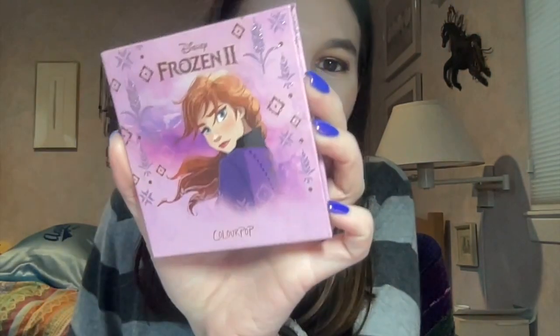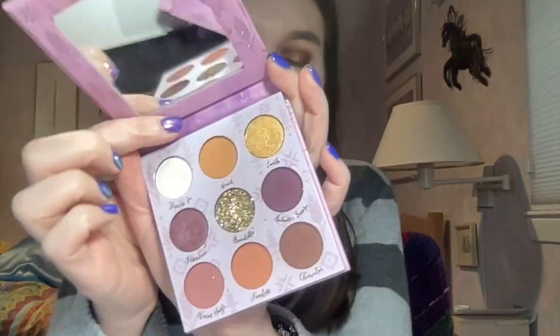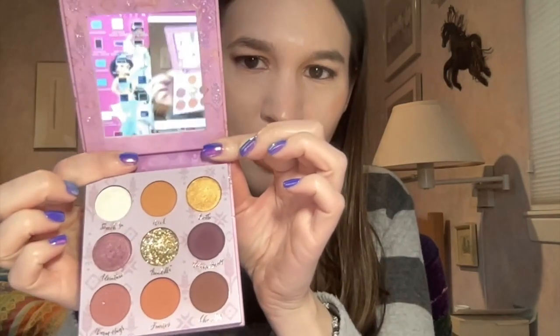And then some other Disney collabs that I really loved were the Frozen 2 palettes. I love the packaging on these. It's just so freaking pretty. It has the same inner design with Anna on it. It just looks so sick, right? The design of this is so freaking cool, and I love the print of the designs and everything. On the inside, it also has some different designs, and the same thing on the outside of the mirror. Just gorgeous packaging. I really do love this palette too. It's one of my absolute favorite 9 pans from ColourPop. She looks so cool here, and I love the packaging of this.